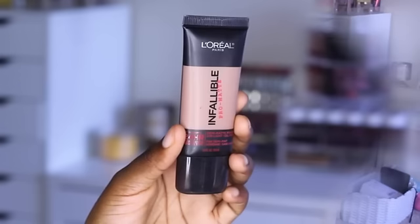Coverage is awesome. It's super medium to full, but also buildable. And it's got this super thick gel-like feeling. I shouldn't say super thick because it doesn't feel heavy on the skin. But this is another one of the exceptions, almost the dead-on version of that foundation, which is $40, mind you, is the Infallible from L'Oreal.